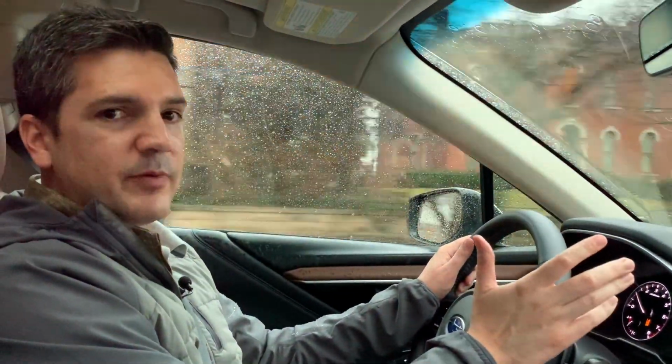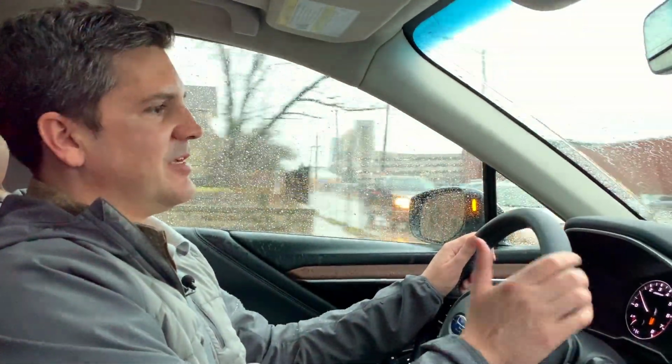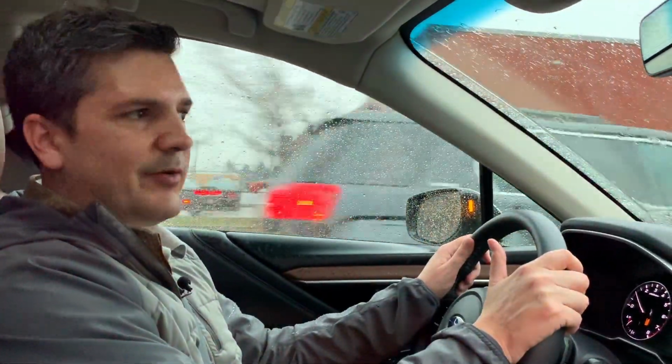So it has 260 horsepower and 277 pound-feet of torque. It's plenty of power in a car like this. It gives it plenty of acceleration. Get on the highway, no problem.